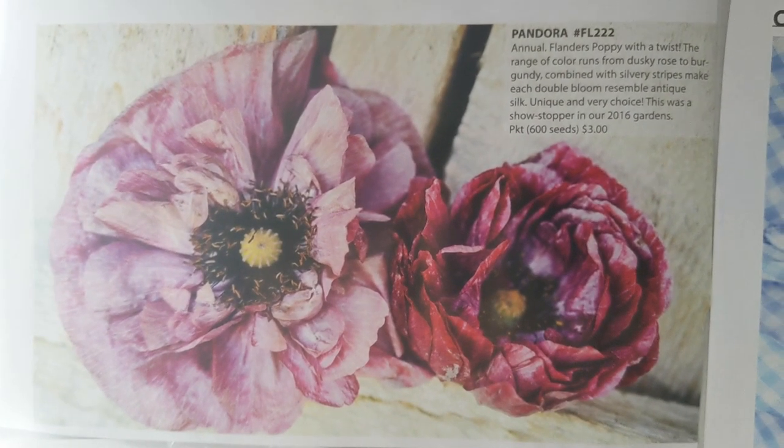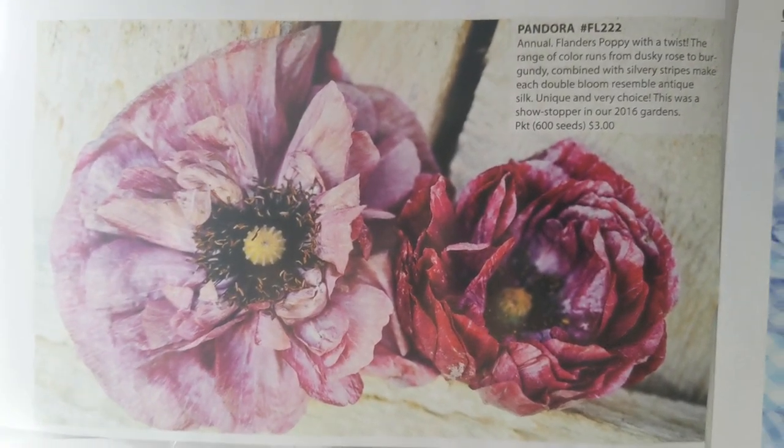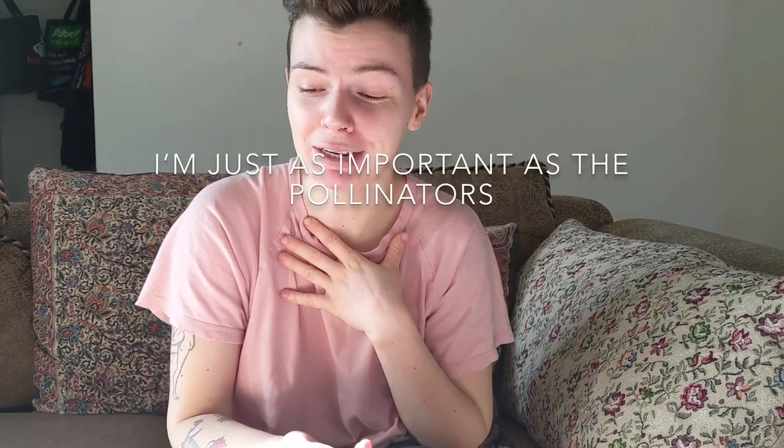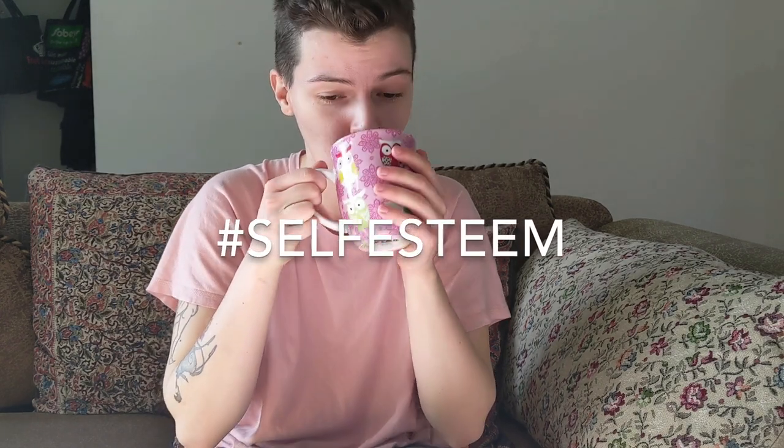I'm also growing two other poppies that I don't have the seeds for yet, so I'll put in a picture here. But those are the purple peony poppy and the Pandora poppies. The Pandoras have a beautiful, antique crushed lace look, and the purple peony is a double flower. Double flowers, again, aren't super great for pollinators because they have been messed with by humans, but they're for me, and just as important as the pollinators. It's not true, but I like to think that it's true sometimes when I'm having good self-esteem days.